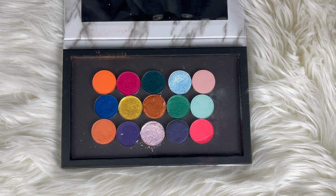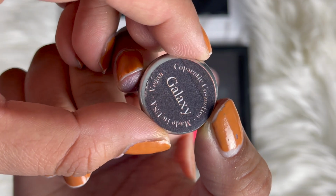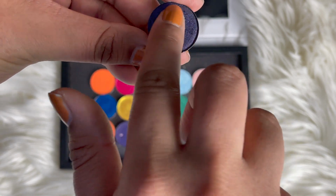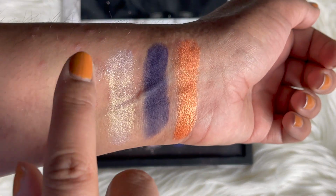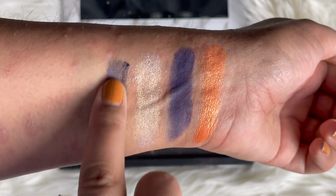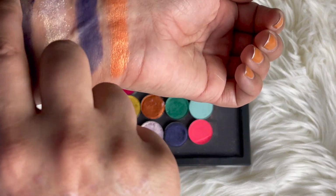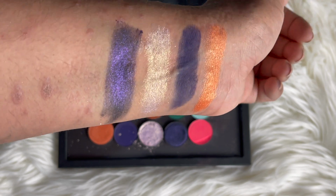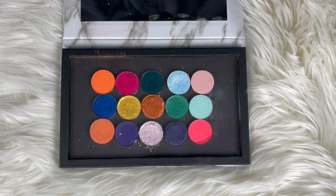Okay, so the next one in Natasha's palette is called Act. It's a deep, vibrant violet. So I decided to go with this one. This is from Copacetic. It's Galaxy, and it looks like that. It is a little bit deeper probably, but let's see. It does have little glitters in there. Hang on, let me swatch a little bit more. Let's get it thicker. But it does have those kind of flecks in there. So I think that was a pretty good option from what I was able to see in the pan at least.